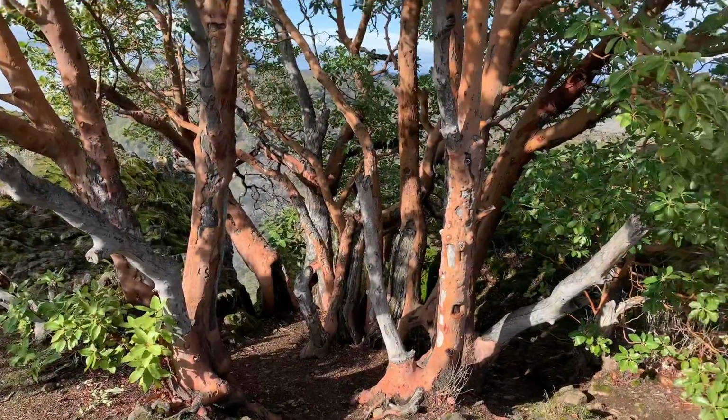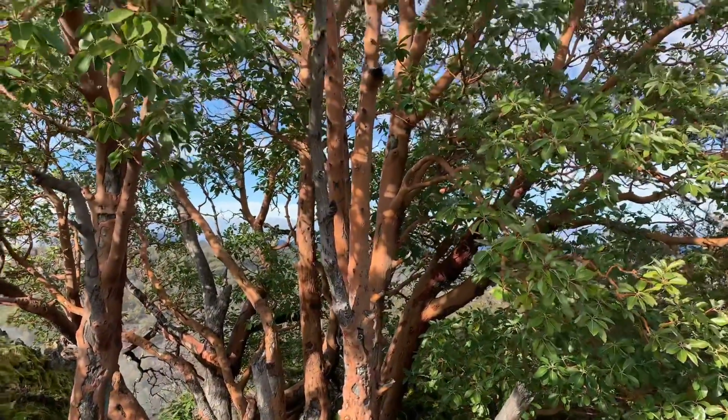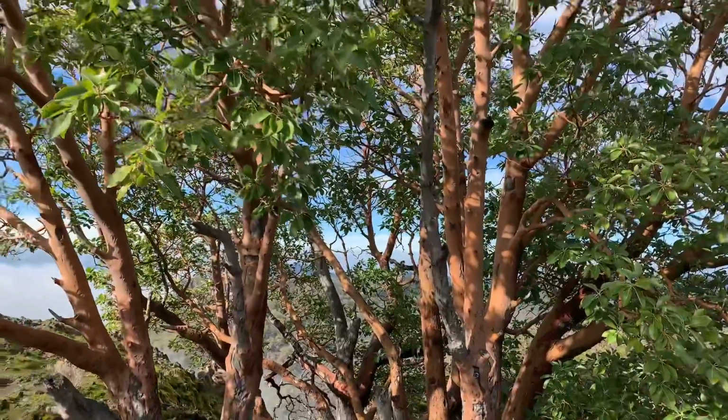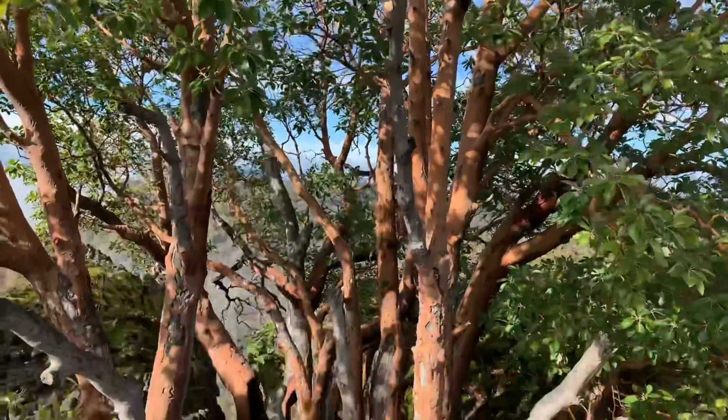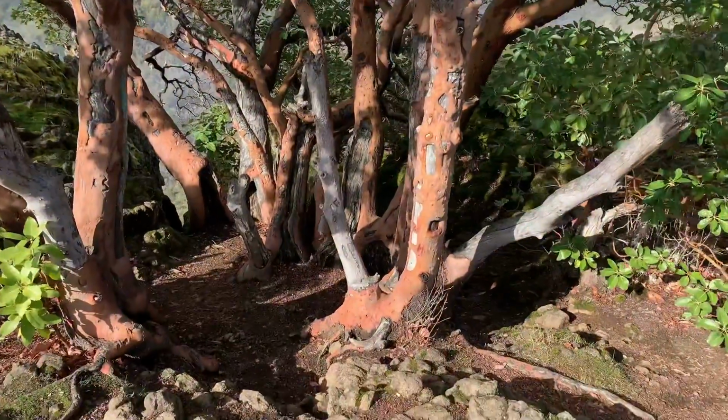Check out this madrone tree. It's pretty huge. Just growing right up out of the basalt.